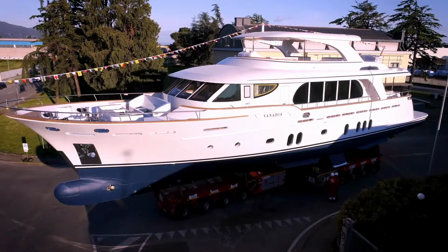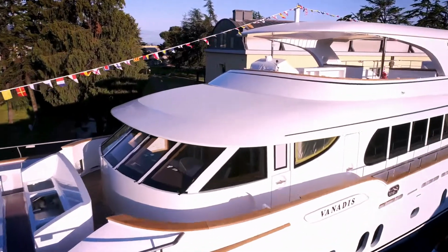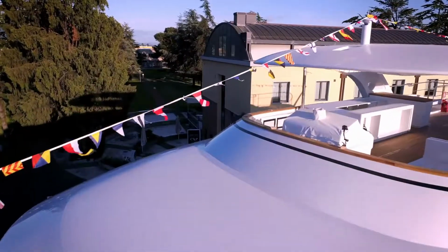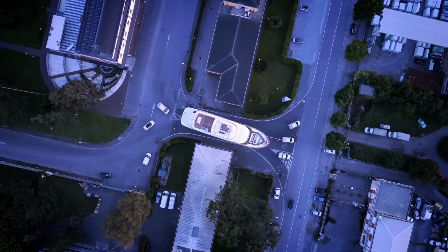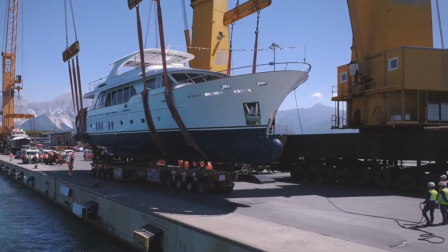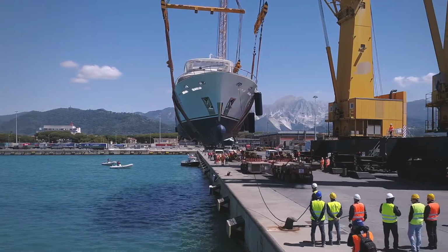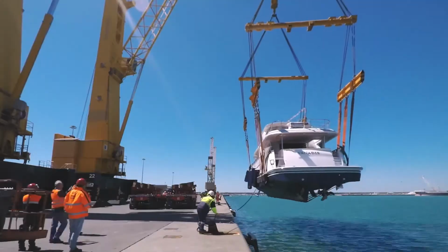The owner chose the interior arrangement because they asked for 3 cabins on the lower deck, so 6 guests maximum, and a crew area on the forward part of the ship for 4 persons of crew. And then we have this fly bridge where especially the owner lives during the summer.